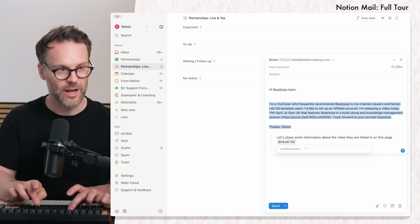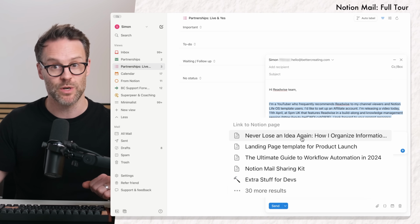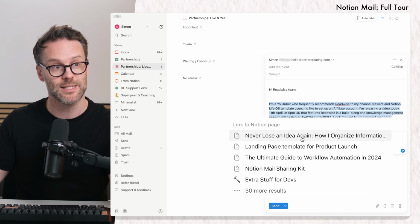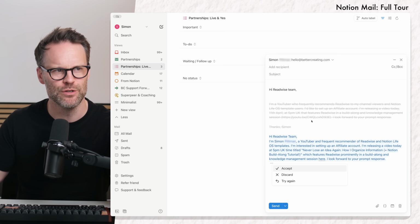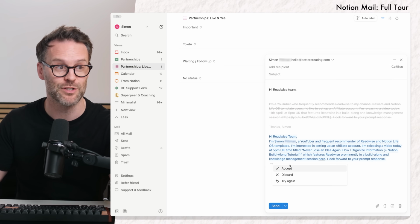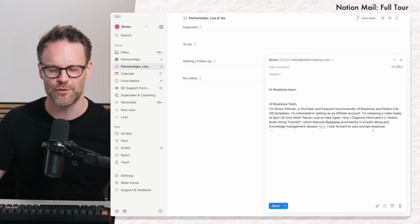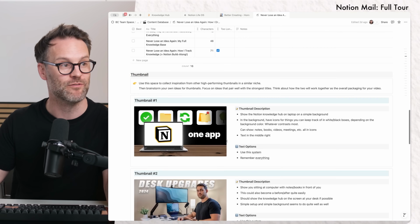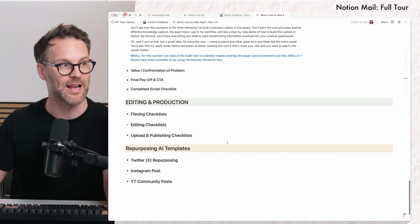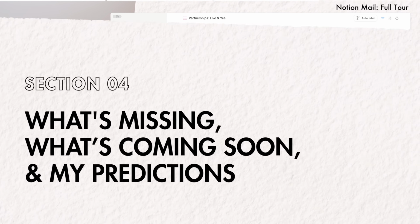For example, I can link to the video I mentioned them in, which is in my Notion workspace. Let's share some information about that. And there you go. It's actually used context from that video script to update the write-up. Pretty cool. And if you want proof, you can see here is the scripting, all the information on the video as I've planned it out, and it's read that page to then inform its write-up.